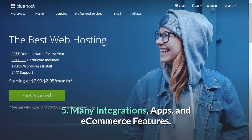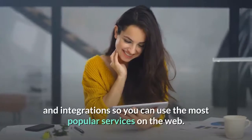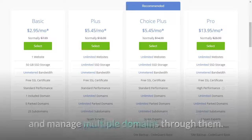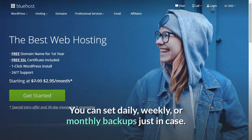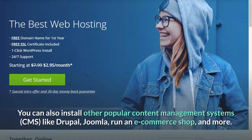5. Many integrations, apps, and e-commerce features. Beyond the included security features, Bluehost also provides access to a huge number of different apps and integrations so you can use the most popular services on the web. For example, they have a domain manager if you'd rather just purchase and manage multiple domains through them. You can set daily, weekly, or monthly backups just in case. You can install WordPress with a single click. You can also install other popular content management systems (CMS) like Drupal, Joomla, run an e-commerce shop, and more.